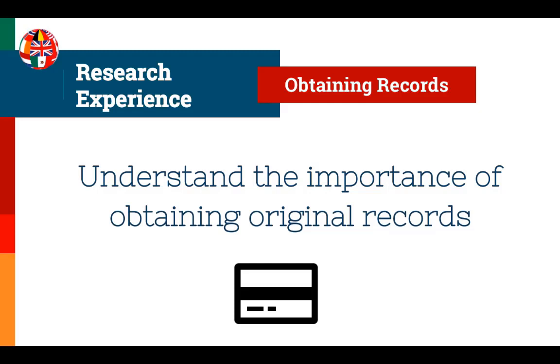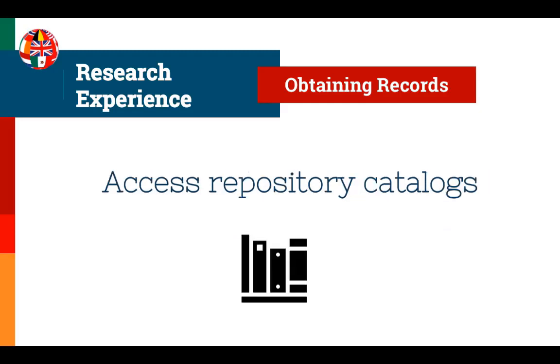So be sure to learn how to use indexes or other derivative sources or even authored sources to lead to the most original form of the record. Gain experience learning how to access online and offline repository materials. Become an expert at searching the catalogs at the archives, libraries, and other repositories in your accreditation region. Knowing how to obtain these records sets you apart as a professional.